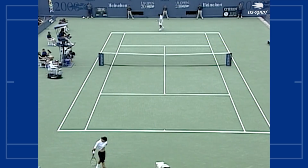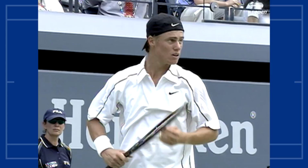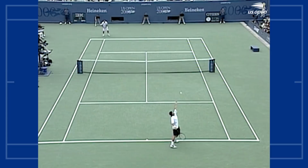Well, you can see the difference in how Pete Sampras plays when he's got the break of serve than when he's even. You know, when he's even, he plays a little more consistently. When he's ahead with the break, he takes more chances. That way he can either win more quickly, or even if things don't go right, he can move on to his next service game.